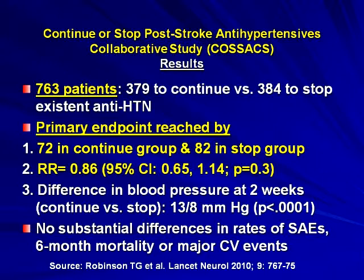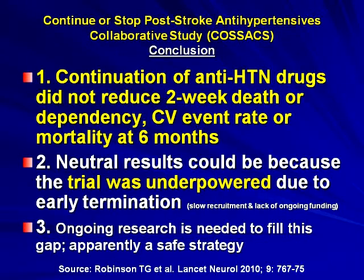And you'll see here that the relative risk was no different statistically. So it did not matter in this particular case. The problem was they were having trouble recruiting patients, and the study ended up being underpowered. So they said, we need some more data to add to this. Well, here's some more data for you.